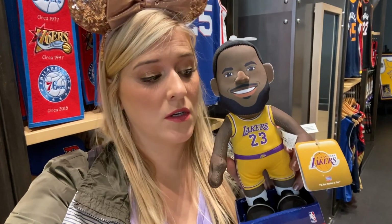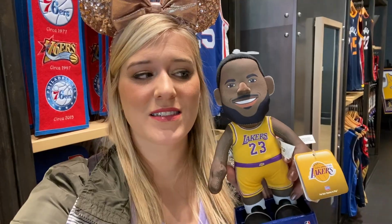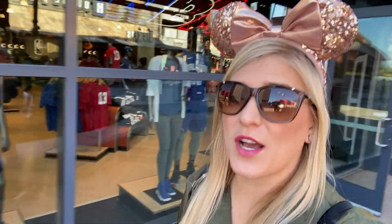I bet you also didn't know you could get a plush LeBron James. I bet you didn't know you could get this anywhere. Why does this exist? Oddly enough, I chatted with a cast member on my way out, and she said that those plushes are incredibly popular and they sell out of them all the time. So, there you go. To each their own.